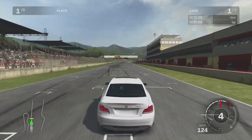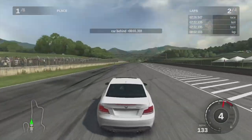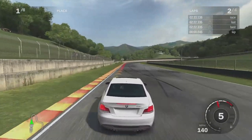Not too bad. This car's beautiful. I'm gonna have to find a really good way to capture the beauty of this car for the thumbnail.